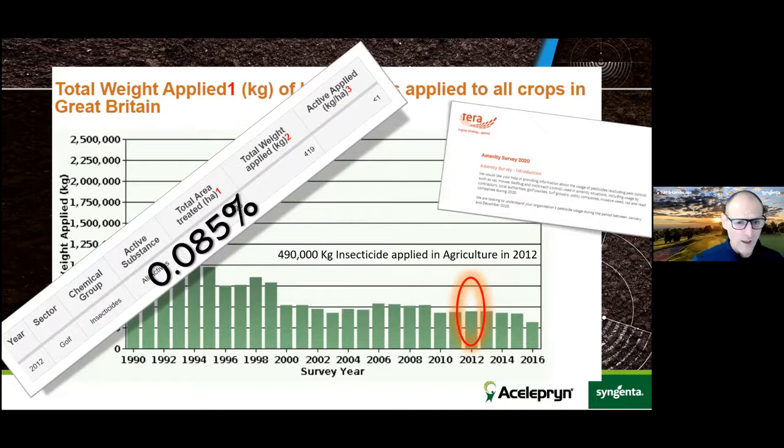So there was another amenity survey recently, 2020. All of this data goes in to help shape those decisions in the future. Again, ask yourself, did you see this amenity survey? Did you take the time to fill it in? That was your opportunity to have a voice. I don't know how many people filled it in. I suspect not very many.